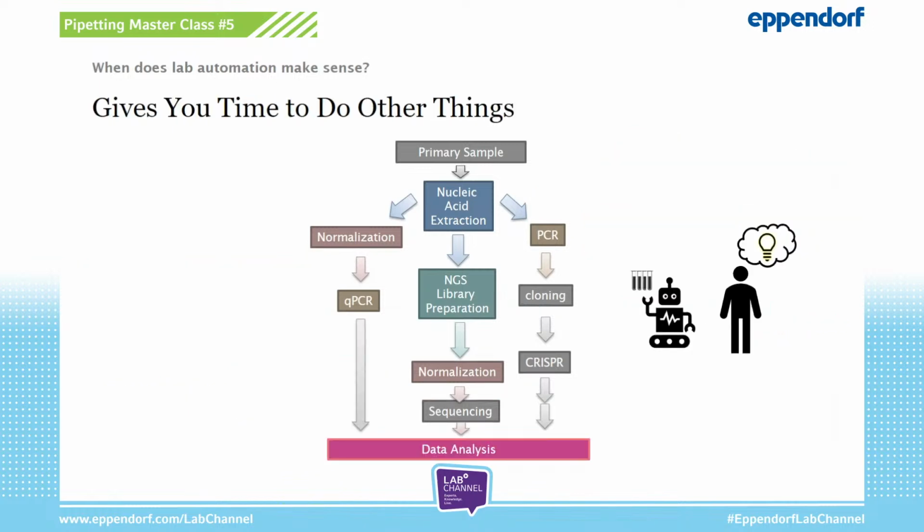So taken together, considering automation of workflows or even parts of a workflow will require some time upfront for establishing processes and optimizing protocols. But once you are ready to go, it gives you the time and freedom to do other things and thus increase your overall productivity in the lab.